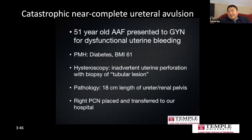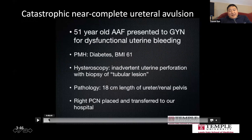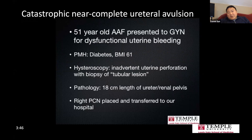So this is a little bit of a particular case. I got an emergency call. This is a catastrophe that we ended up taking care of, probably to date one of my most difficult cases. A 51-year-old morbidly obese patient who is BMI 61. She's getting hysteroscopy for dysfunctional uterine bleeding, and I guess unbeknownst to the GYN, had punctured through the uterus and biopsied something that looked long and tubular, and proceeded to pull out 18 centimeters of ureter and the renal pelvis as well. So they placed a PCN tube and then shipped it over to our institution. And that's kind of where this story takes off.